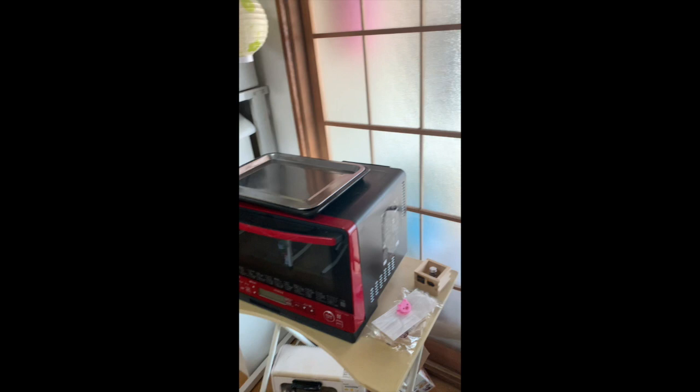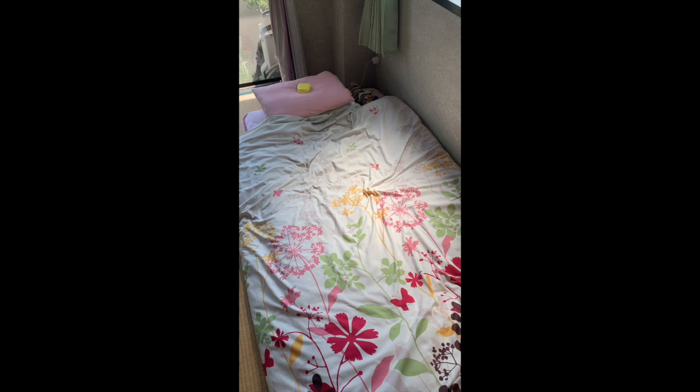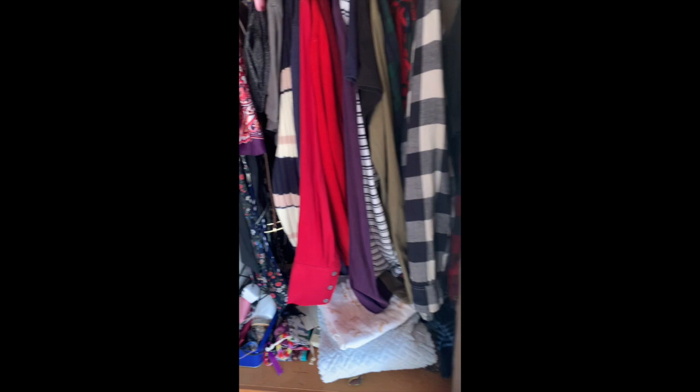So next, let's see the bedroom. I sleep on a futon, and futon in English is still futon. Here's my chair where I sit. My clothes are in this closet. So that is my bedroom.